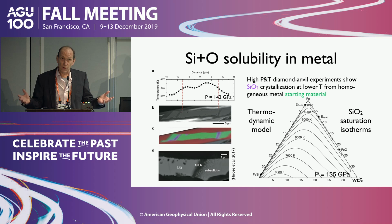So you can model a series of experiments and parameterize it and come up with the triangular diagram that you see on the right, which is composition: iron at the top, silicon on the lower left side, and oxygen on the lower right side, which gives you solubility limits for SiO2 in the liquid iron as a function of temperature.